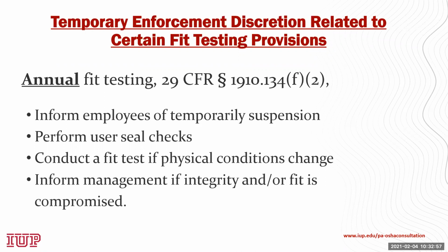You want to conduct additional fit tests if you observe any changes in employees' physical condition, such as facial scarring, dental changes, cosmetic surgery, or obvious changes in body weight, and explain to them that their face shape has changed since their last fit test, so they may no longer be getting a proper fit, and you need to get a refit on that. You want to remind workers that they should inform supervisors or the program administrator, however you have it set up, if the integrity of the N95 filtering facepiece is compromised in any way.